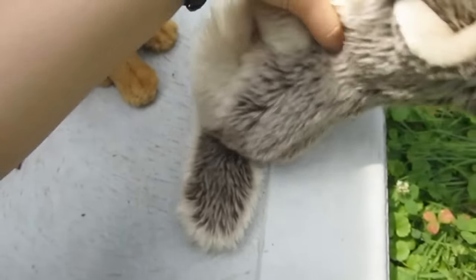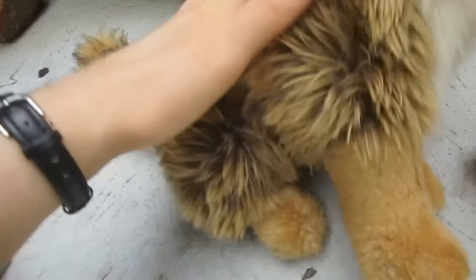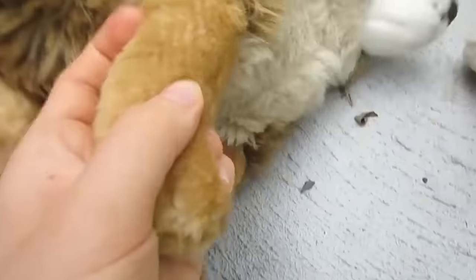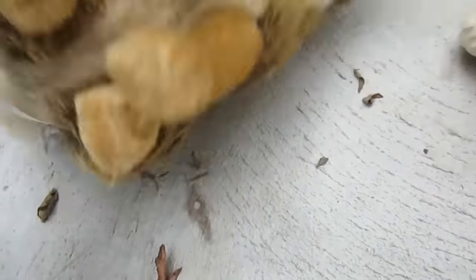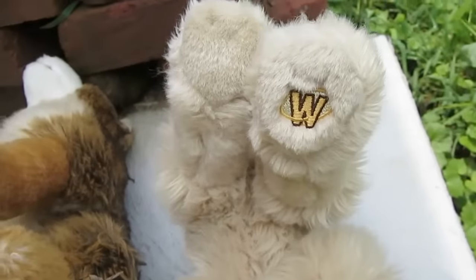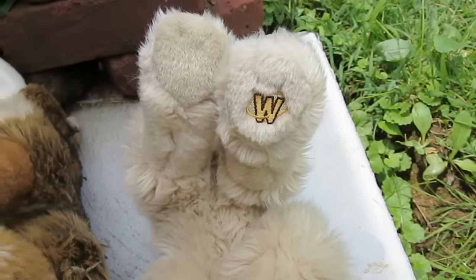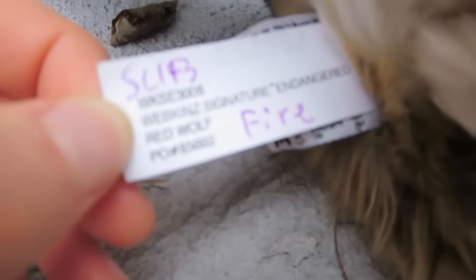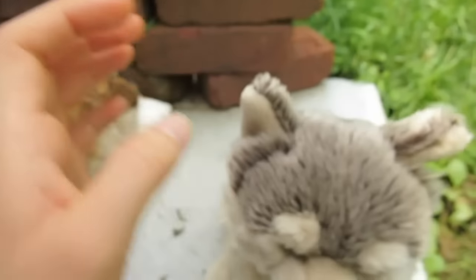And the signature endangered red wolf actually has different fur that covers the outside of the legs, as you can see. And its paws are made up of a bright tan mixed with an orangish color. It's kind of weird. Anyways, the signature endangered red wolf's W is on its front right paw, my right, its left. The signature Timberwolf's W is on its front right paw too, my right, its left. And the signature endangered red wolf just has the normal signature tag. The signature Timberwolf does too, I believe. Toby's doesn't have one because I play with him so much.